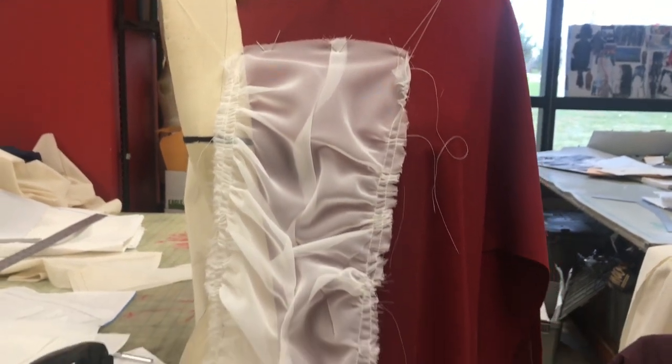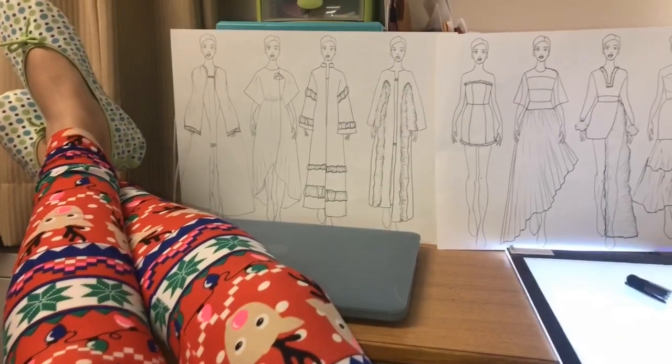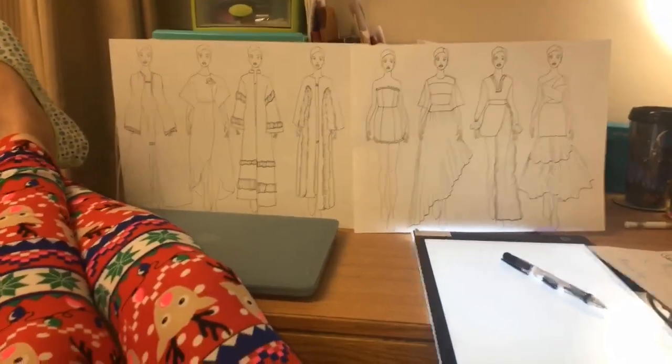So I just finished cutting and sewing my pattern pieces together. Now, I'm actually gonna put it together. Here's a quick little preview of my lineup for my final project. What do you guys think?